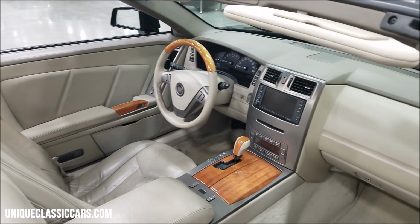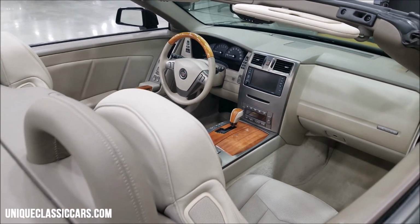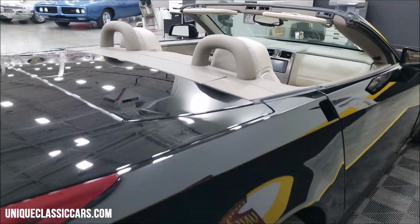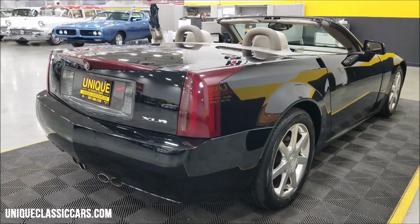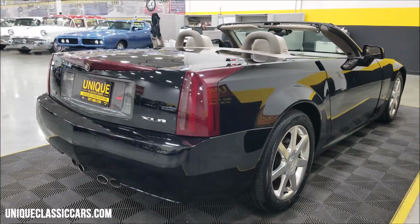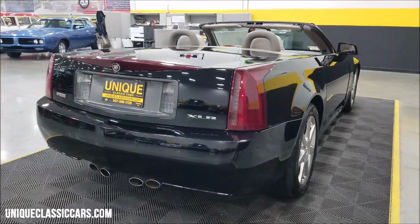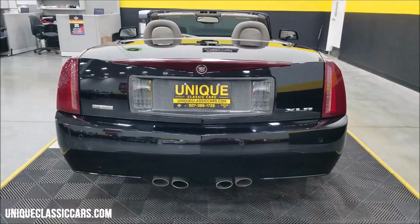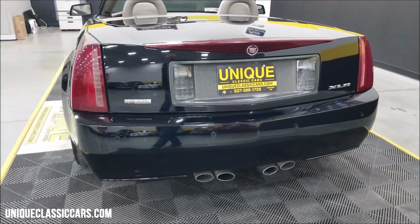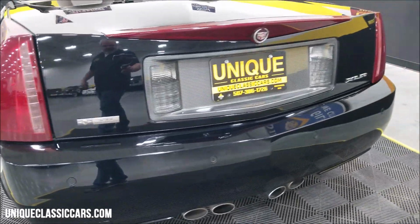These were considered a luxury roadster when they were first introduced. Got that look to them. Of course, all your modern amenities, navigation, power windows, power locks, dual climate control, heated seats, all of that, as well as the power steering, power brakes, AC, center dump exhaust, rear parking assist is what those little circles in the bumper are.